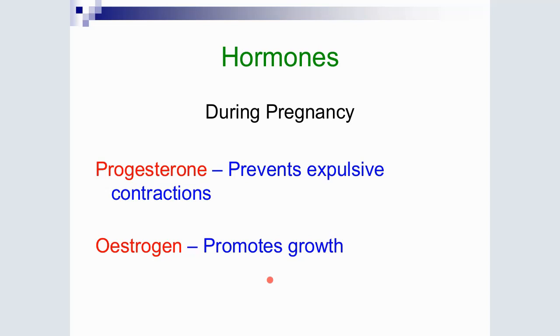Right, this is the bit the textbooks do tell you, so I won't spend too much time on this. During pregnancy, progesterone keeps the uterus quiet. Progesterone stops strong contractions. In nearly all other placental mammals, high levels of progesterone are quite enough to stop the uterus from labouring. Estrogen encourages the uterus to grow to become about 20 times its original size. And after the uterus has stopped growing, the fetus carries on growing and the uterus stretches and stretches to contain it.